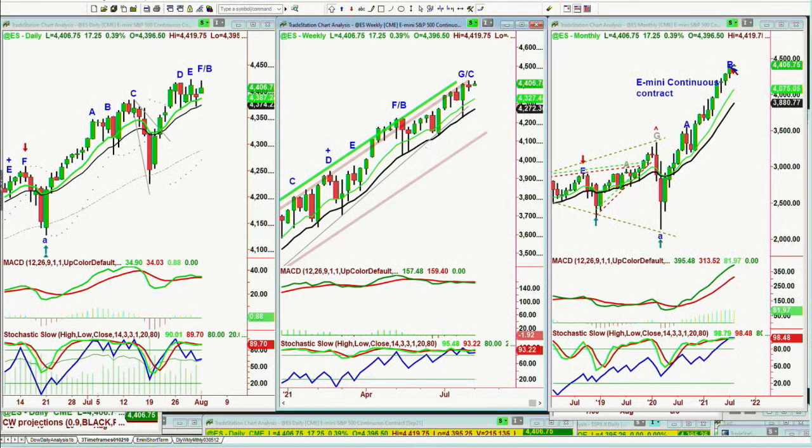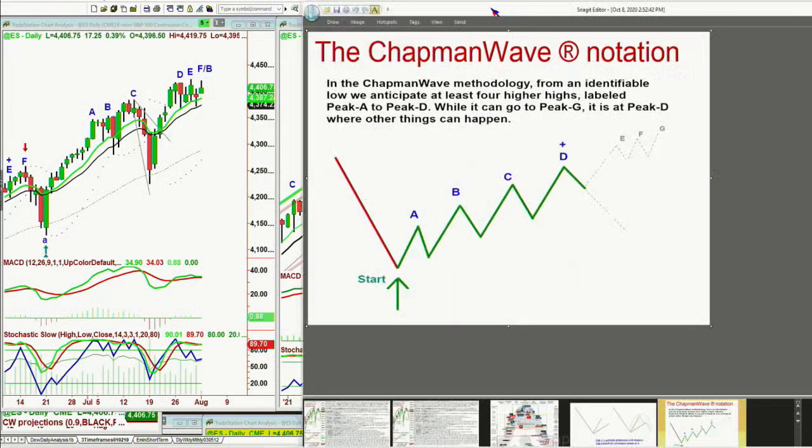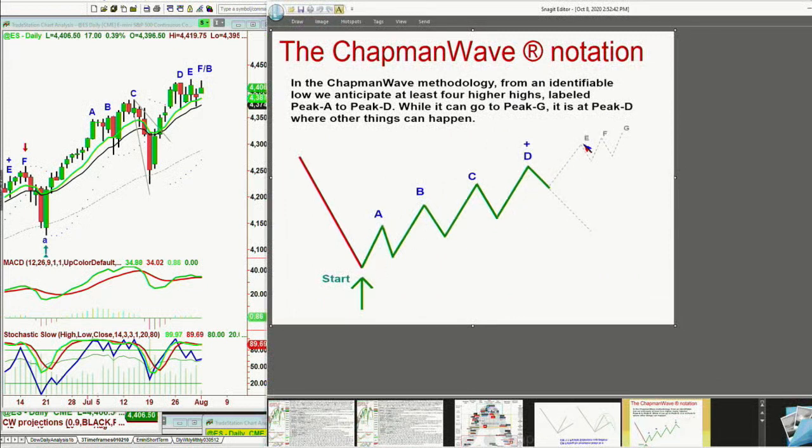Now, what that does is, look at this weekly chart. This is in the Chapman Wave methodology. What we're always looking for is, from an identifiable low bar, to merely count each successively higher peak. I say merely because that's all you have to do. You count each successively higher peak. They can go all the way to 7 peaks higher, but it's that fourth peak, alphabetically A, B, C, D, E, F, G, it's at the fourth peak, peak D, that other things can happen. Just keep it as simple as possible. Well, we are only in leg B. If anytime in August there's a new high above July's high, that extends leg B.